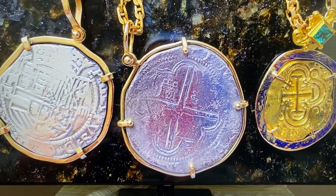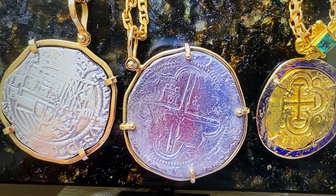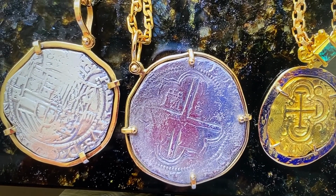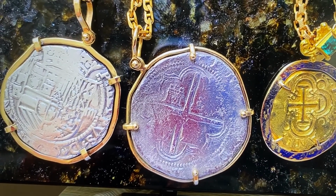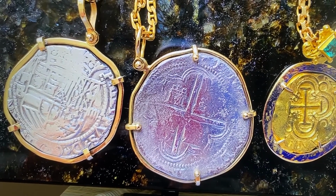These are Sid's and my coins, the first coins that we found. Mine's on the left. It's one of the biggest 4 reals I have ever seen, beautifully struck early on. It's probably a Philip II. Sid's is an 8 real. This picture doesn't do it justice. It has a beautiful cross and shield on the side.